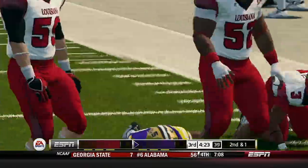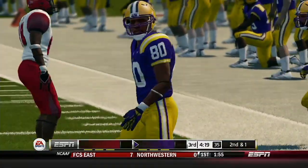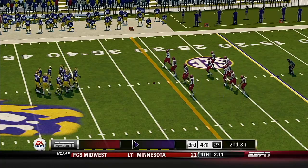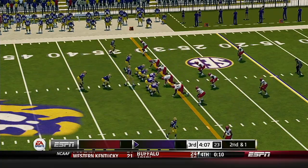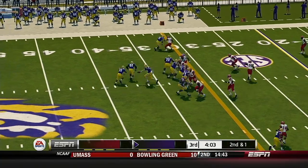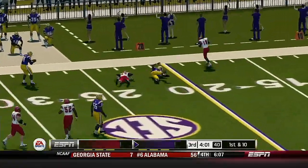He's taken down at about the 33-yard line. Short yardage situation here. Second down and 1. Let's go. He's hit and taken down.